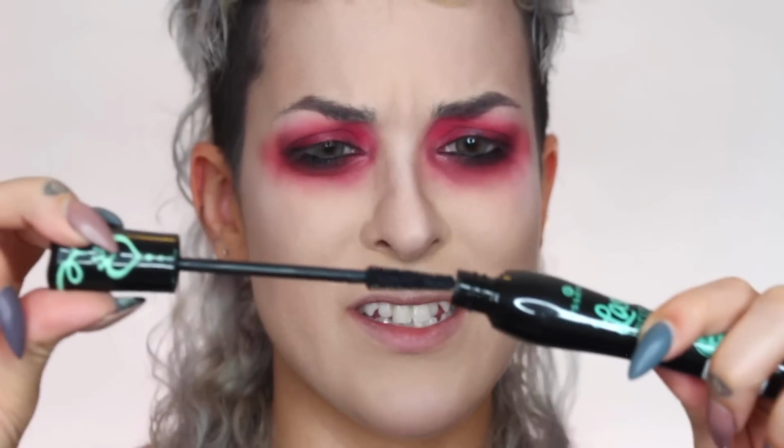Now I'm going to do my mascara. I'm going to go in with the Essence Lash Princess just because I haven't used this in so long. I don't even really remember how it looks on my lashes.